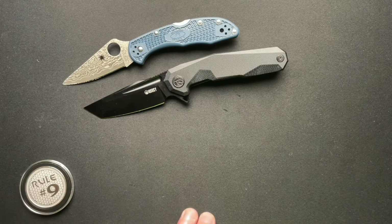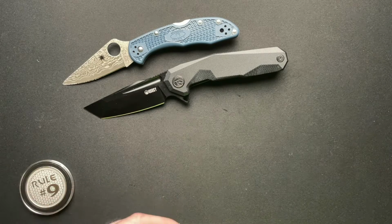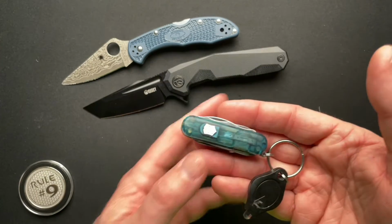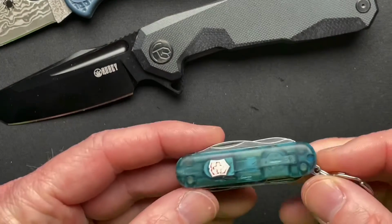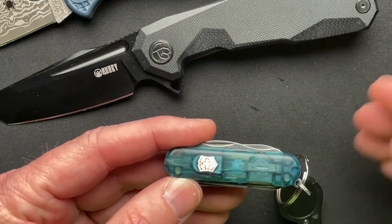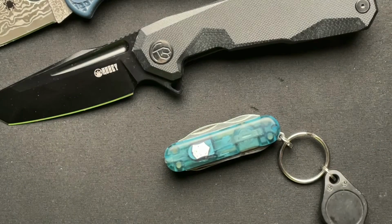I digress. All right, one of the next knives that gets used a lot, like this one probably gets used the most of any of my knives. This tiny little Swiss Army knife. This is in my pocket all the time. This doesn't get rotated. This is always in my pocket when I leave the house. I grab my keys. I grab my wallet.